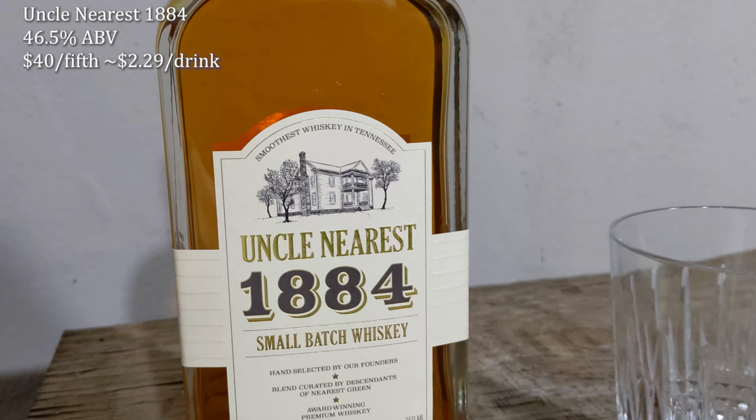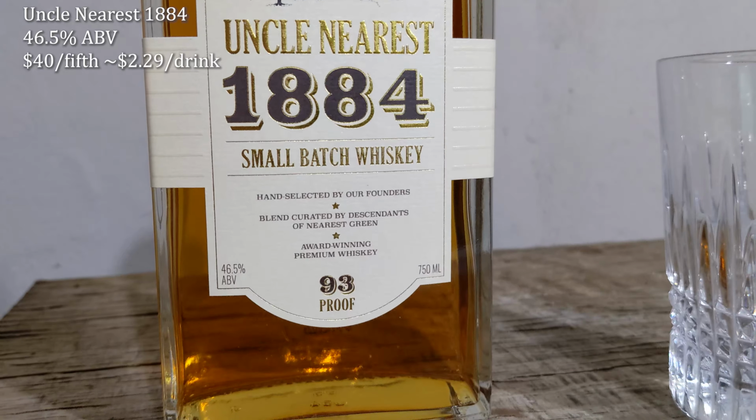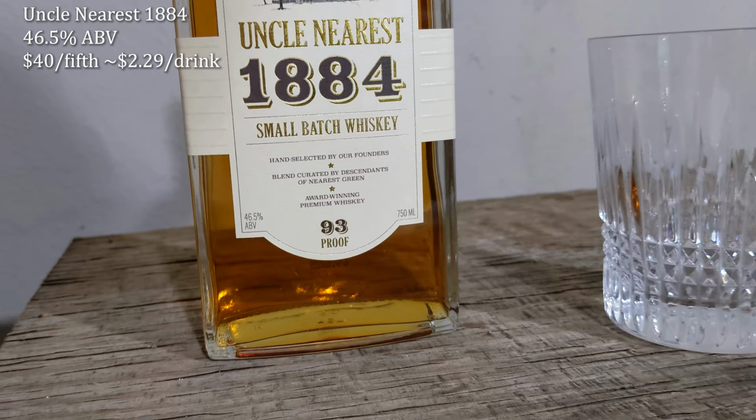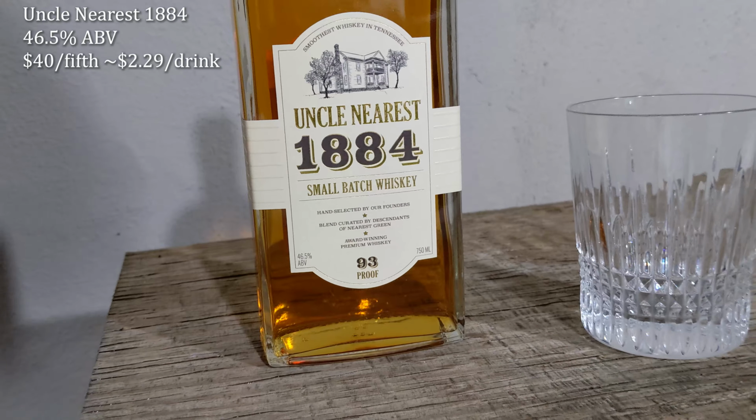We've got expectation coming into this product, which is also revealed in the price of the product. Normally about $40 for a fifth, which combined with the 93 proof here, translates to about $2.29 a drink. Now that's not an exceptionally high price, especially when we go deeper and deeper into the whiskey scotch world, as it were, but it's something to keep in mind.